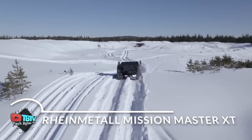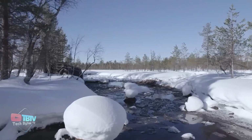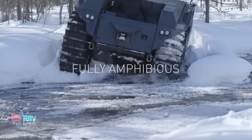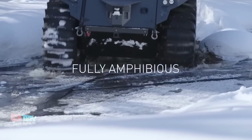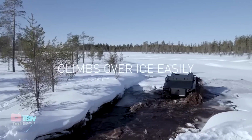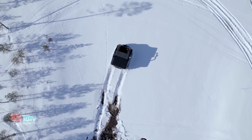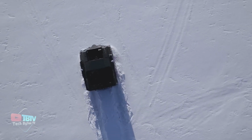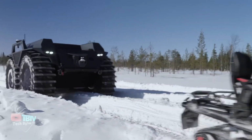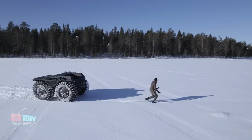The Rheinmetall Mission Master XT is at the forefront of autonomous military technology, offering reliability and versatility in any terrain or situation. Capable of performing missions ranging from fire support to casualty evacuation, it's the ultimate choice for the armed forces. Its Path autonomous drive system ensures unmatched precision and safety, even in hostile environments. Equipped with human-controlled weapon modules, it represents the future of military mobility, combining technological innovation with unmatched performance.